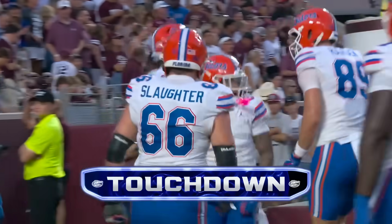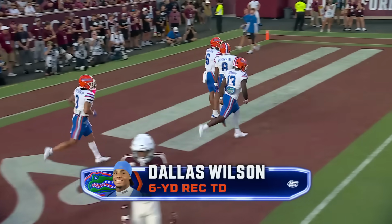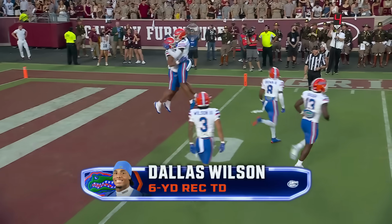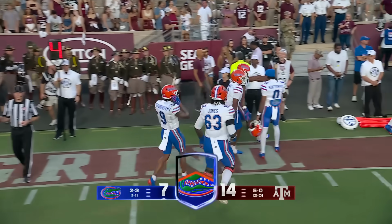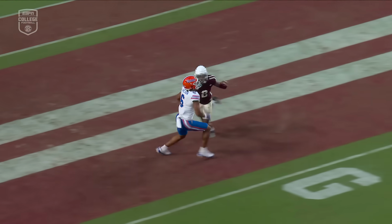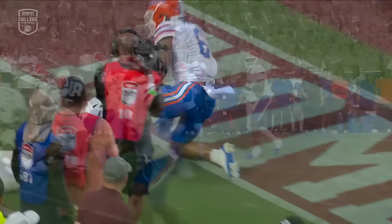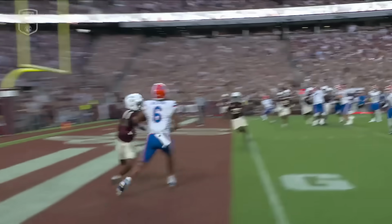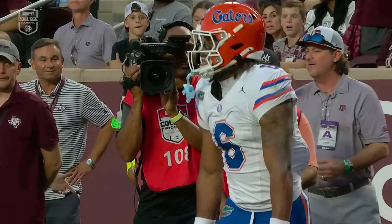Dallas Wilson, the phenomenal freshman, after a huge week last week, has another touchdown here in the opening quarter for Florida. His 3rd touchdown catch of the year. I mean, he's just setting him up on a fade ball. Fades away. Look at the body control for a guy that's 6'3", 213 pounds, able to flip his hips with ease and fluidity, the hands to make the catch.